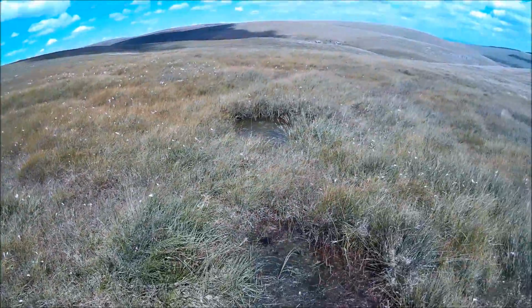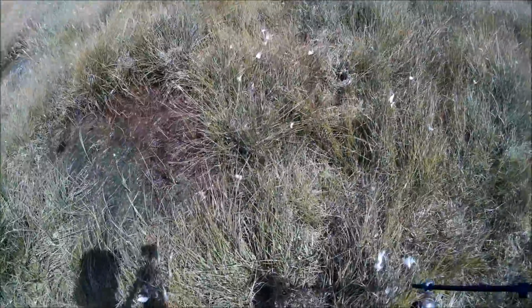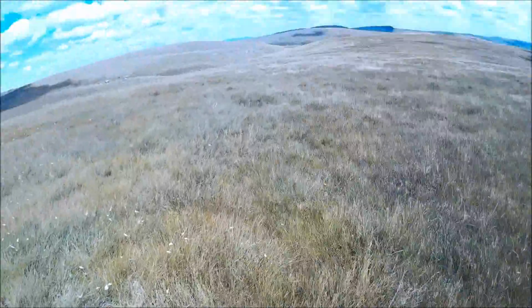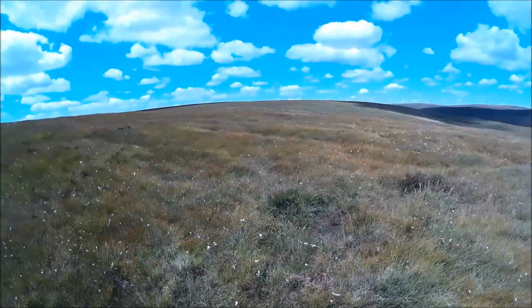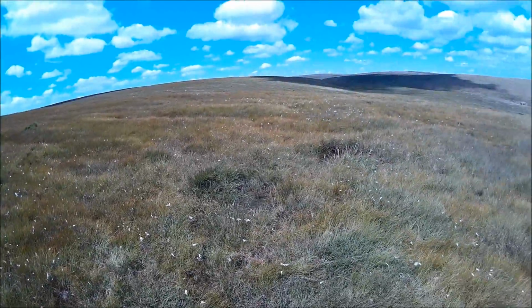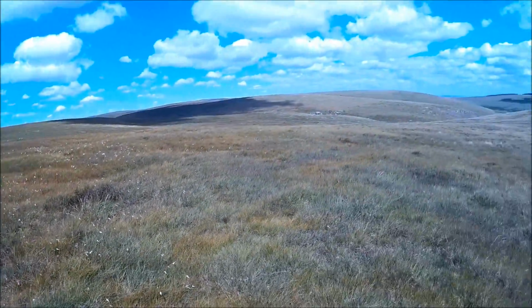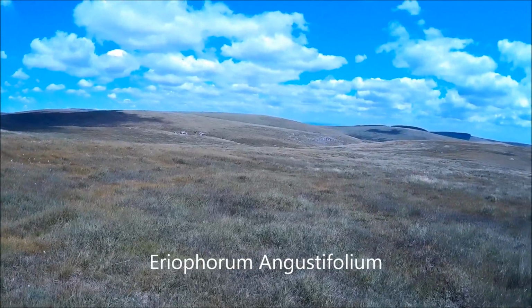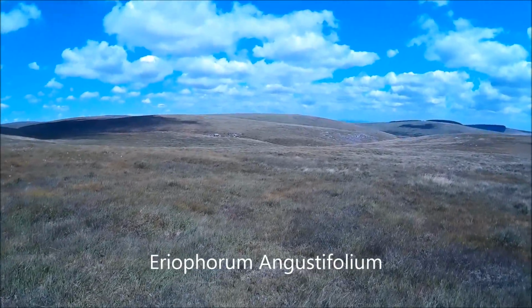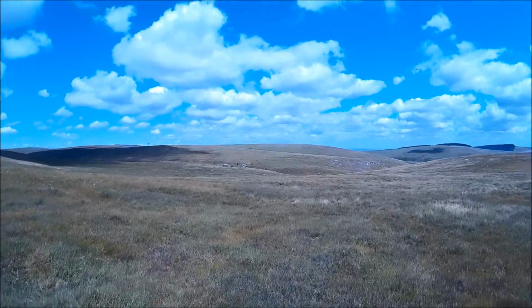At the moment, it's really dry, and you can see the bog cotton starting to go fluff, come off. Yeah, it's actually quite pretty. There's two varieties up on the moors. I'll put the Latin name of this one down below for anyone who's interested. And the waterfall, which we're heading towards, is down over there. So yeah, I'll see you then.